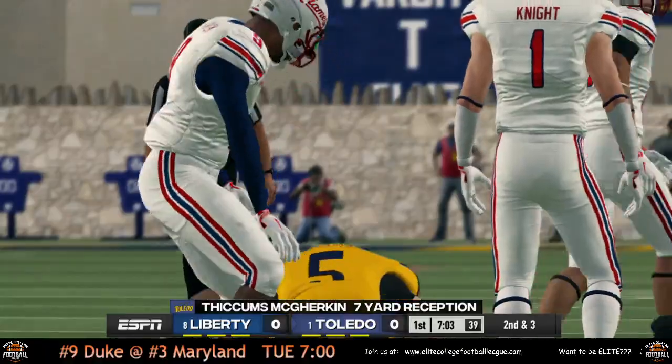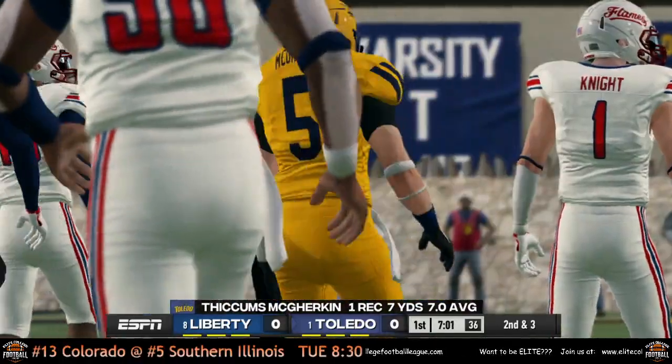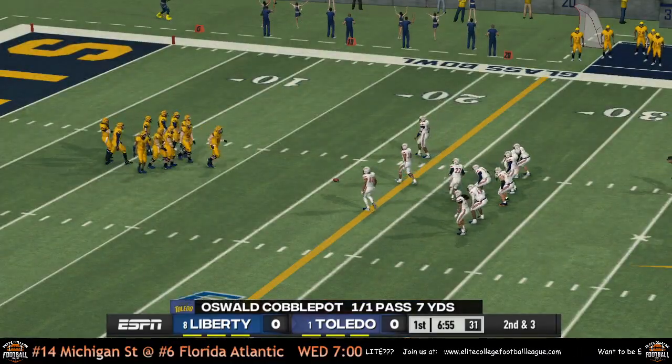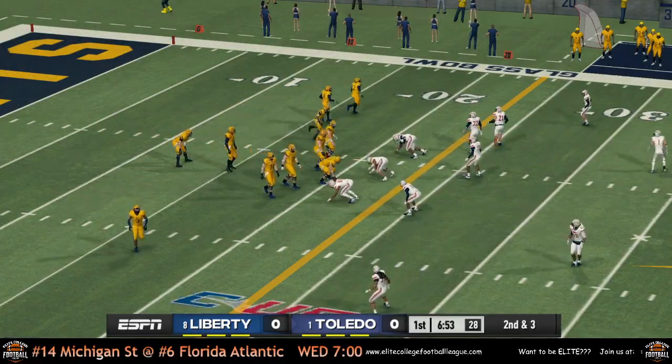Catches it, and that's all. Did you see how he looked that ball into his hands? That's how you catch a football. Second and 3. Ball on their own 20.